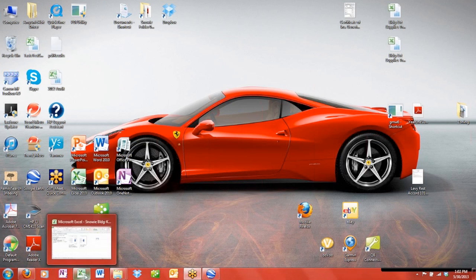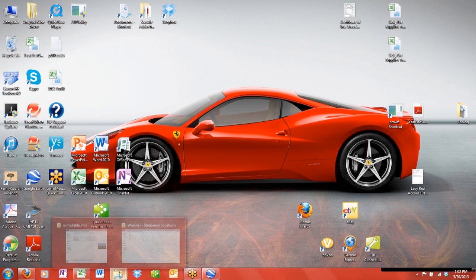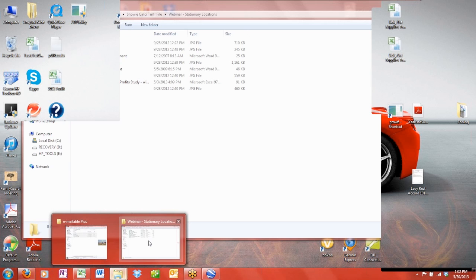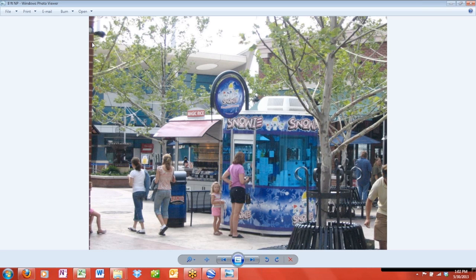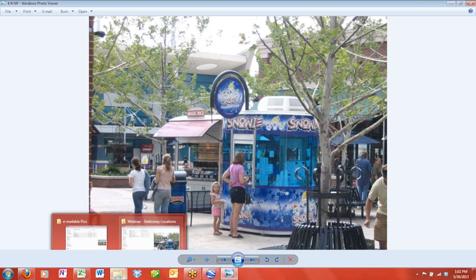Stationary locations. Why do we want them? An easy way to start is to show you a couple of locations. This happens to be one of the nice things about a Snowie building, if you're not familiar with them. It is self-contained and acts as a trailer. We can take the wheels off, tow hitch off, and set it right on the ground. This location happens to be at an outdoor mall called Newport on the Levee. It's one of the largest tourist attractions in the greater Cincinnati area. It allows people to walk up at any time. It's always there, kind of a general fit across the board.